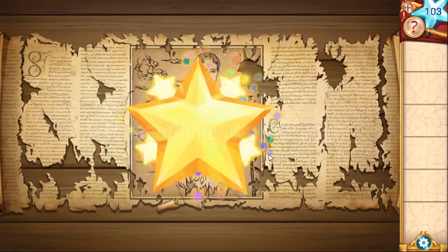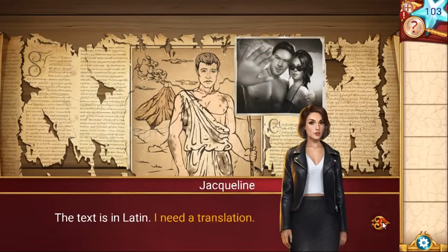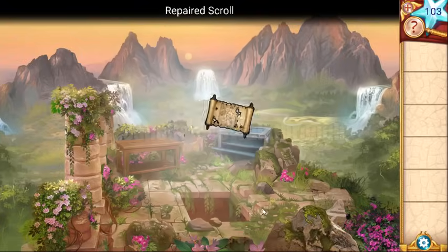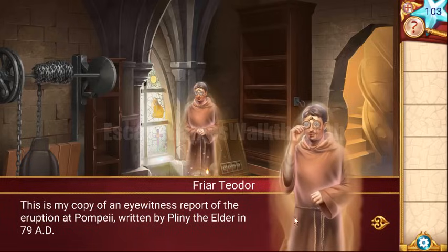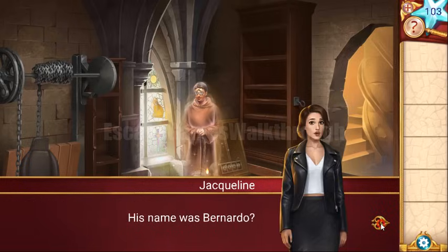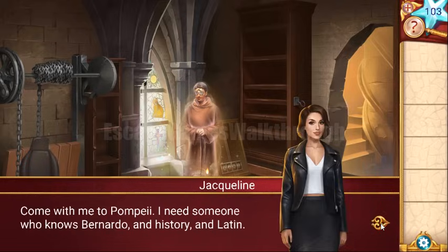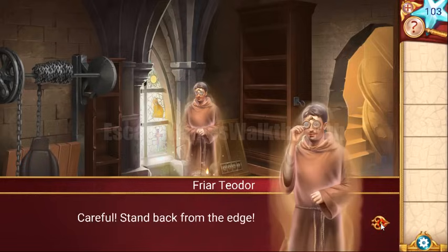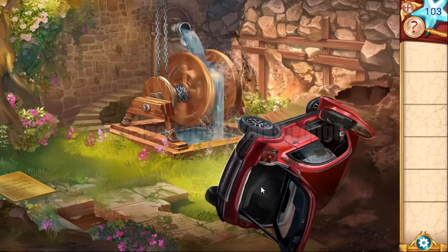Okay, the scroll is fixed, and we can see that this face is the same as on the photo, so it's something strange here. Now let's give this repaired scroll to the monk. So he gave us the name of this man, and it seems that he is immortal. And now something's happening outside. So the end of chapter 2 is now.